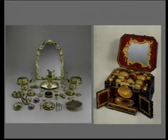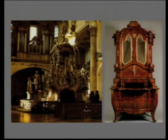Upstairs in the exhibition, you see a box of his. And you see already the form, the rocaille form, the movement, everything is taking over the object in itself. You see the mirror has only moving forms. And just 10 years before, you had already little rocaille formations, but you had still a symmetrical form which reigned, which dominated the object.